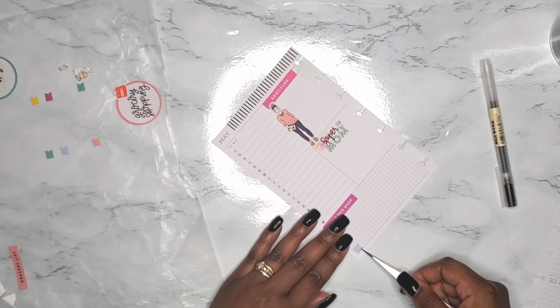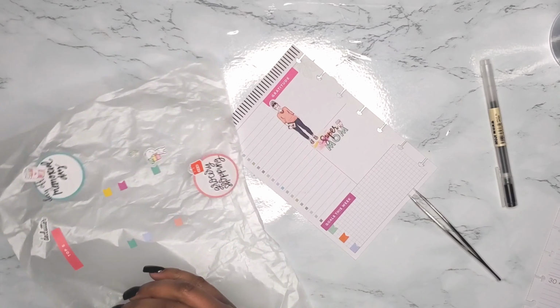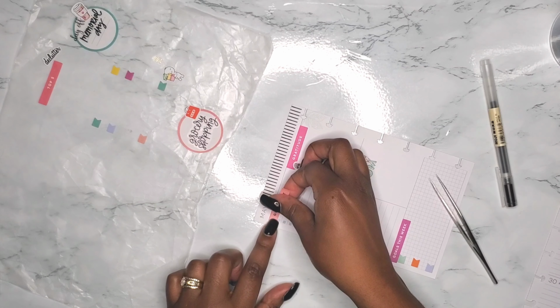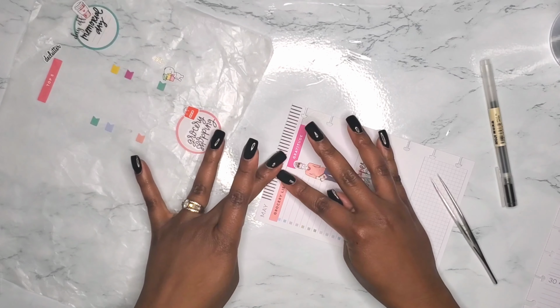I believe Supermom was one of my fave Happy Planner girls. So I'm just going to switch a few things up as far as the headers. I'll change them out to the colors that I want, and it's just going to be a simple, quick and easy spread, and I hope you all enjoy it.